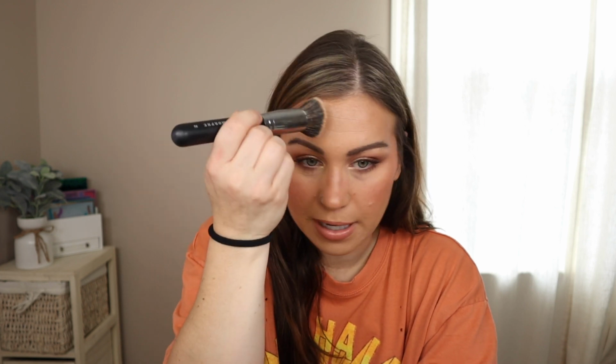And also I'm going through a really dry spell with my skin, so it might just be a combo. But usually when I blend out my cream bronzer, I kind of buff it in really lightly. I never really get pilling like that. And you can see it kind of flaked off. So that was my only issue. Everything else blended really nice.